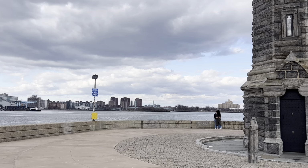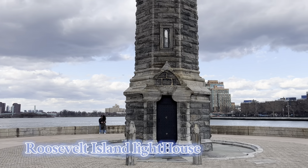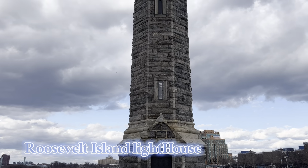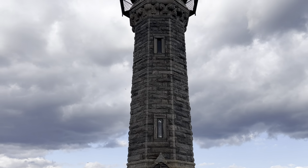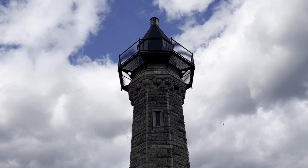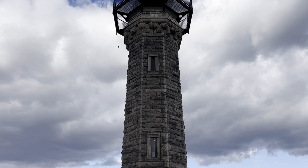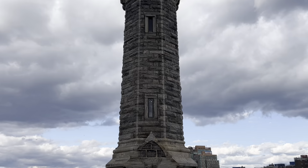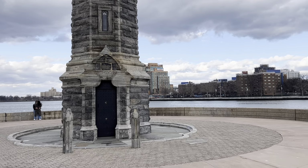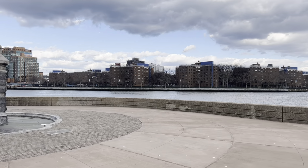Roosevelt Island Lighthouse, also known as the Blackwell Island Lighthouse, was built in 1872. Inmates of the island built the tall 50-foot lighthouse using island-owned stone. Like the Smallpox Hospital, it was designed by famous architect James Renwick Jr. in his signature Gothic Revival style. Originally, the lighthouse helped sailors navigate the East River.